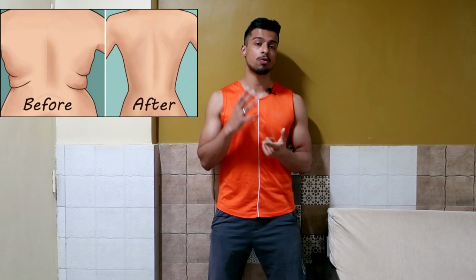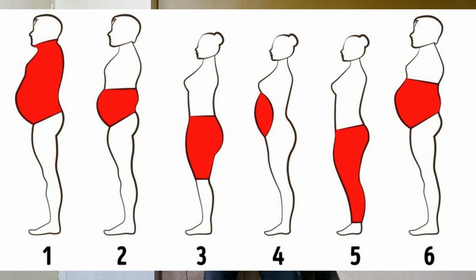And now you can't say that you will start losing fat from the stomach or your arms or any region. It will depend upon the genetics, and you will generally see a fat reduction if you continue to be in a calorie deficit while continuing with your exercises and your gym routine.